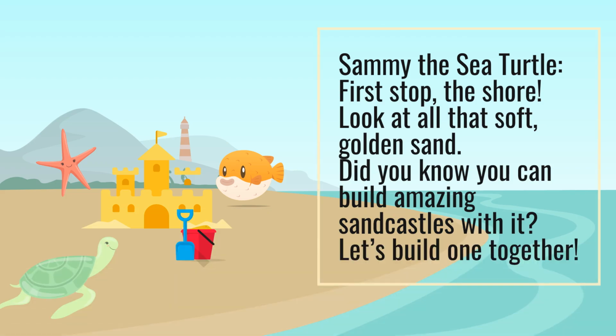Sammy the Sea Turtle: First stop, the shore. Look at all that soft, golden sand. Did you know you can build amazing sandcastles with it? Let's build one together.